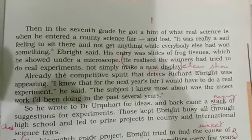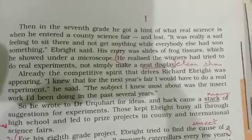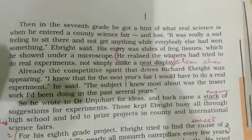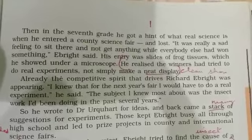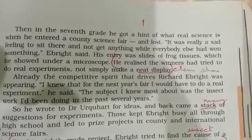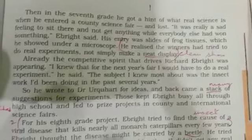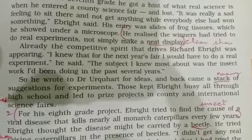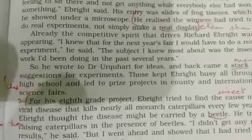Bright said his entry was slides of frog tissues, which he showed under a microscope. He realized the winners had tried to do real experiments, not simply make a neat display. Display means show. Already the competitive spirit that drives Richard Bright was appearing, and it began to come out in him.